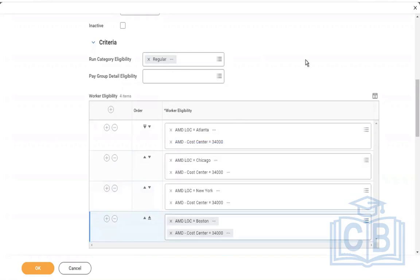Now Workday will read correctly. Either the first condition, employee should be part of location Atlanta and cost center 34000, is true, return the value. Or the first row or second row, or employees in New York or employees in Boston. This will work. Eligibility criteria.